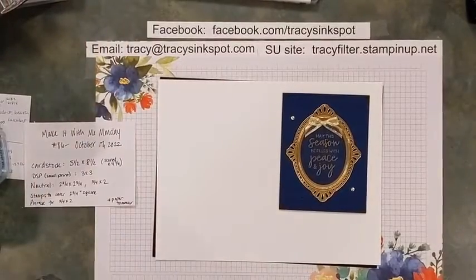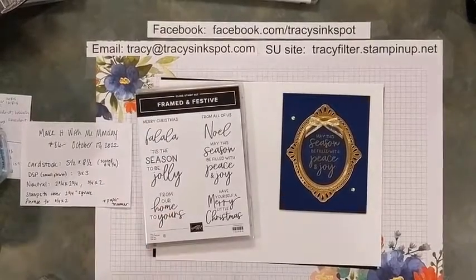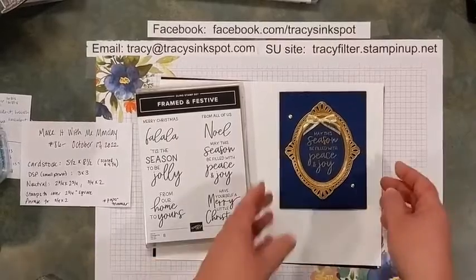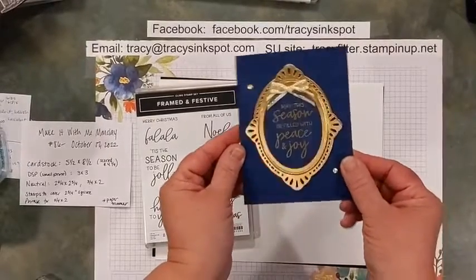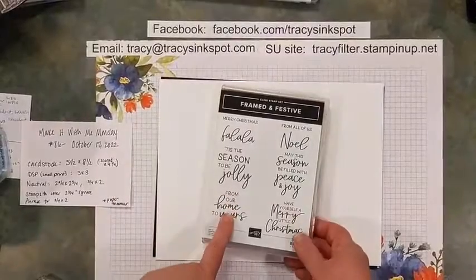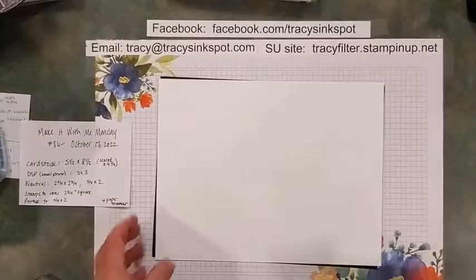Okay, so this is one of the samples I made using that limited edition set, Framed and Festive, that's going to be available. And there's a sample of the frame itself, and it looks really pretty in that gold foil. Really, really stunning piece for your holiday time. So that's the nice thing about this one. You can use it now, and then as you approach more of spring, you'll get those guys coming back into play.